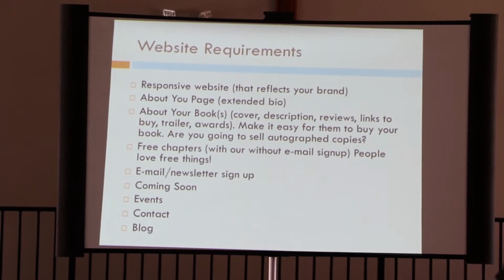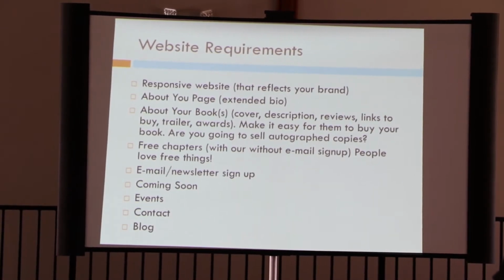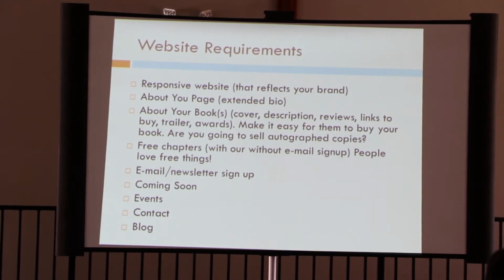So your website requirements. You need to have a responsive website, and this is the bare minimum you should have on your website. An About You page with an extended bio, about your books, which is the cover, description, reviews, links to buy, trailer, awards. Make it easy to buy your book, and maybe you're going to sell autographed copies. I see all too often where people don't have a link to where their book's sold everywhere, Barnes & Noble, Amazon. You've got to make it so easy, on every page, for them to buy your book. You can't make it a challenge.